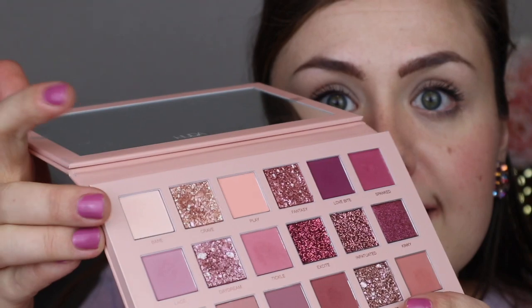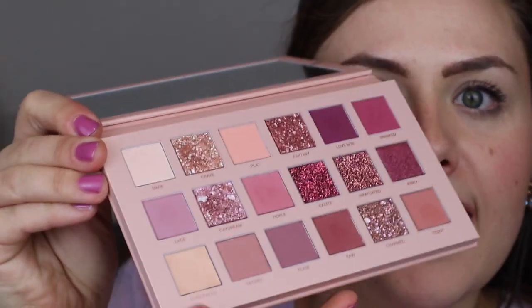So, first one up, the New Nudes. I'm so excited. All right, let's come up with a look here. What I've been doing, I really love that it has like a nice base. Weird that it has the concealer in it.